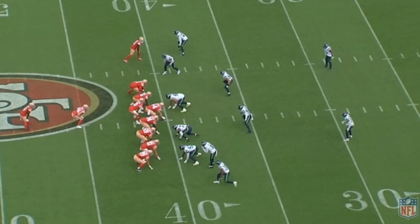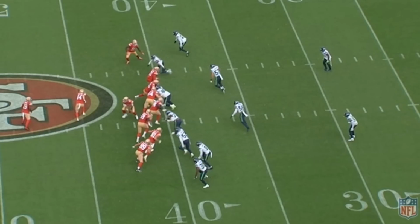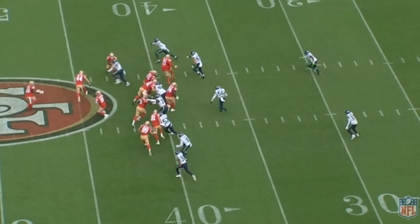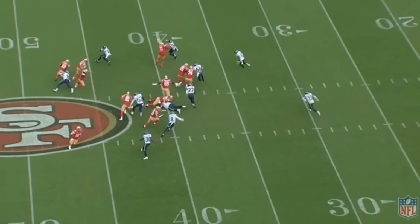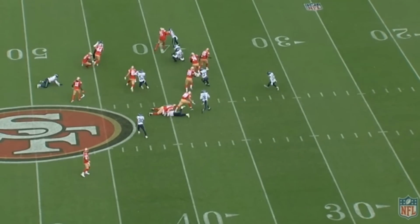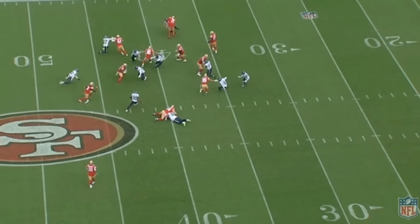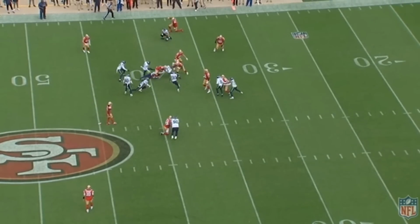So the 49ers are going to run a toss sweep to the top of your screen right at Tariq Woolen. He sees the receiver crack down. He reads it almost immediately and uses his speed to get upfield and make sure that Deebo Samuel has to cut this back into the teeth of the defense. There's no chance Deebo Samuel's able to take it around the outside, which is what he wants to do on this play. He brings him back in where all of the rest of his teammates are so they can gang up and tackle Deebo Samuel.